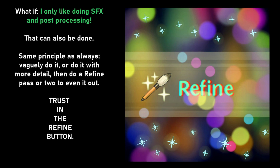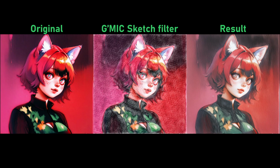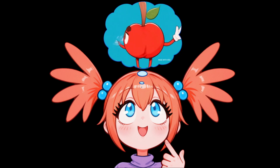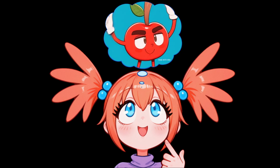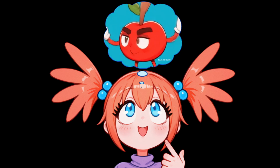You might also not like doing any of the previously mentioned steps, but might like doing some sort of post-processing work. For example, you can change the lighting in a picture simply by vaguely adding it in a separate layer with different modes, and then refining. You could also add any gimmick effect, then refine that. The limit of what you can do is really your own imagination. It's all about providing your own human guidance throughout the process, and letting the AI fill in the gaps.